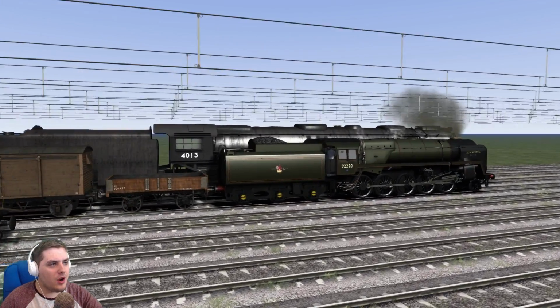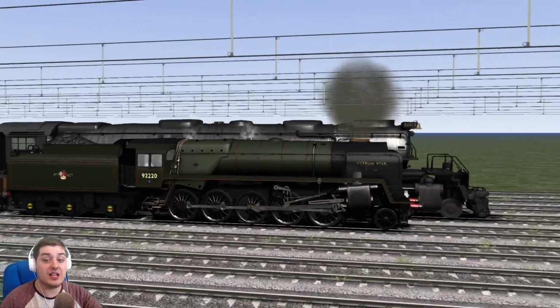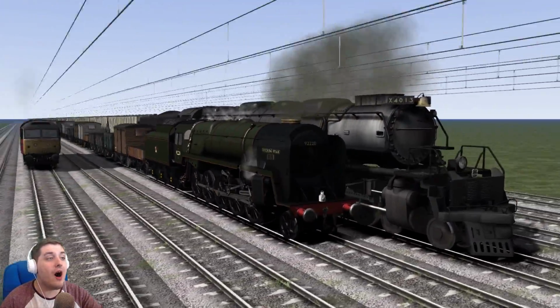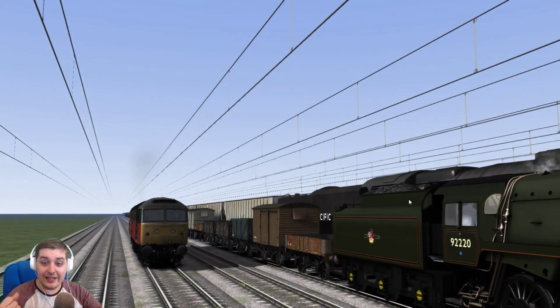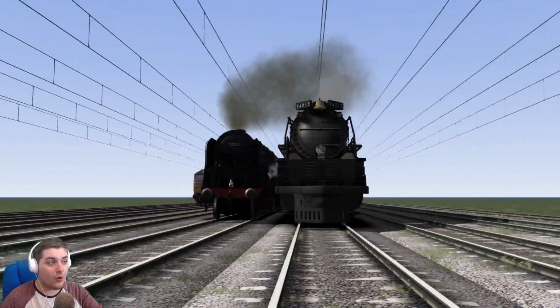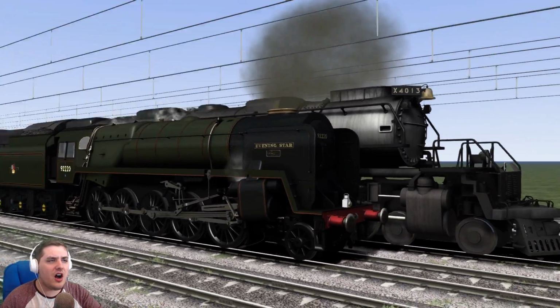Some of you might think that's cheating, but if you guys have any complaints, then leave your complaints in the comment section below and I'll be sure to read it. But we're going to be programming both these engines to do 125% power. So this is the very first race and our very first strength competition we've ever had on this channel. And what better locos to have, Evening Star and BigBoy.